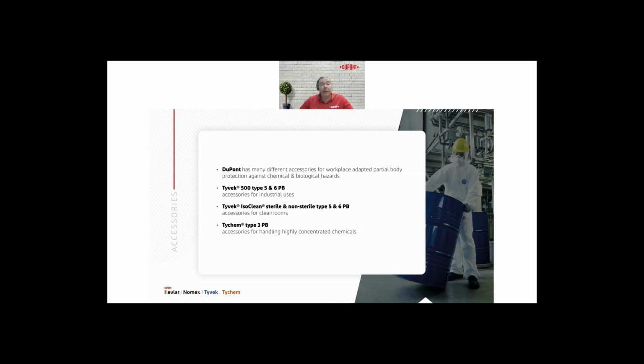And this is the reason why we are not only selling coveralls at DuPont, but we have also a wide range of different types of partial body protection, what we call accessories. And that's what I want to focus on during the next minutes in our presentation, to show you the different types of partial body protection equipment we have, whether it is for industrial uses with our Tyvek 500 accessories, or for clean rooms with our Tyvek IsoClean accessories, or with Tychem for our partial body protection, offering protection against highly concentrated chemicals.